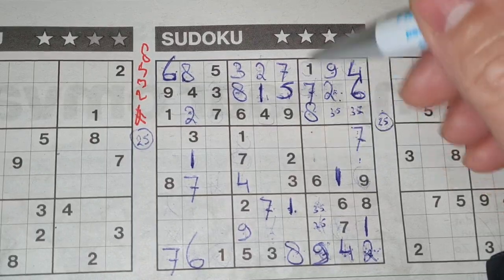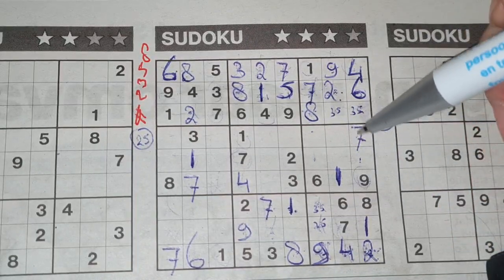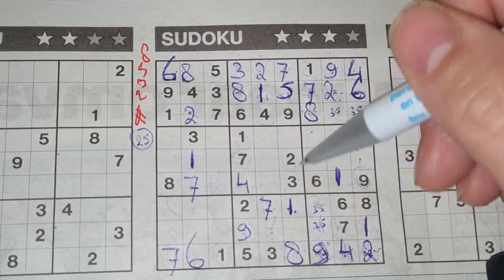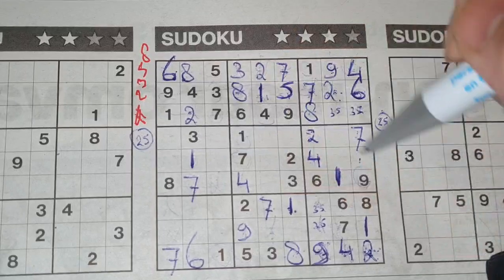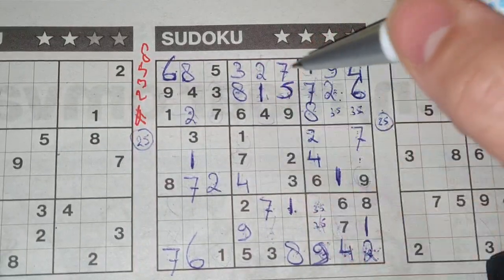2 boxes left in this column. For the numbers 4 and 2. 2 and 4 are missing. We see here 2, no 2 there. 2 should be here, and the 4 goes there. 2 in this row. 2 in the middle row. So in the row below, the only place for the 2 should be there.